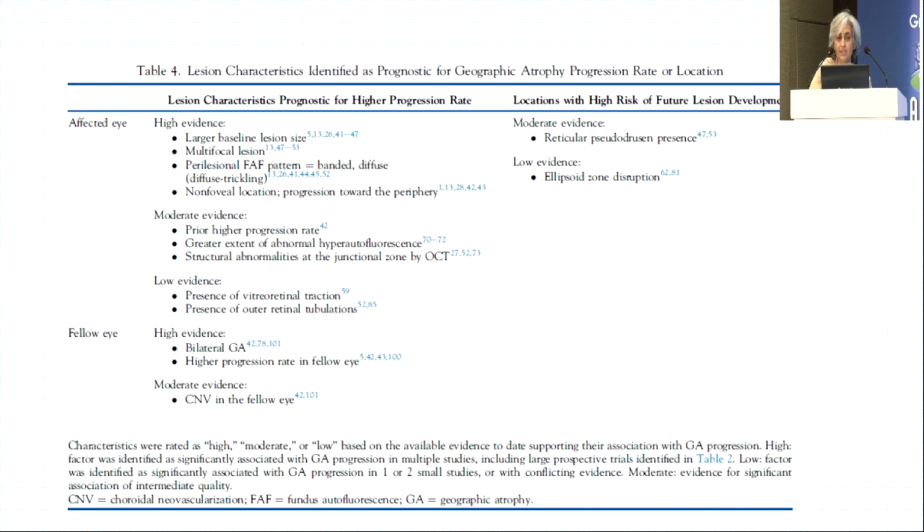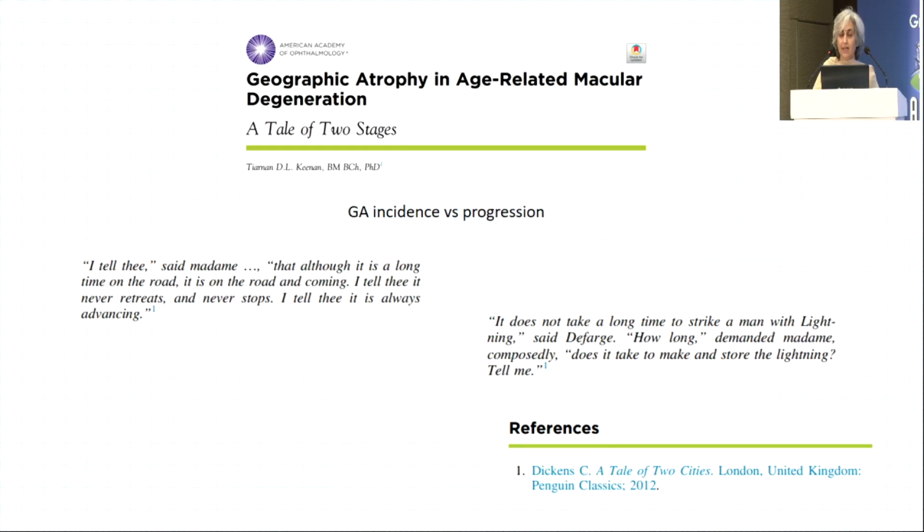So these are the lesion characteristics identified as prognostic for geographic atrophy progression. High evidence is a larger baseline lesion size, multifocal lesions, perilesional autofluorescence patterns, and non-foveal locations. There are higher progression rates, greater extent of abnormal hyperfluorescence, which are areas of moderate evidence. And I'll just end this.